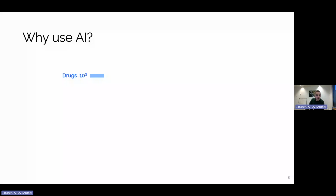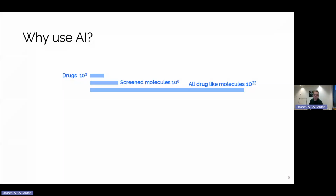If you look at the current number of drugs, which is somewhere in the order of magnitude of 10 to the third, that's a surprisingly small number of molecules that we actively use to cure humans. Especially if you compare it to the more or less standard screening deck that the pharmaceutical industry uses, which has at least 1 million molecules. And definitely if you compare it to all molecules that we think are drug-like, which is at least 30 orders of magnitude larger than what we currently use in the clinic. So there should be way more molecules that do amazing things. We just need to know how to find them.